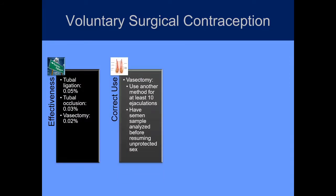The correct use. With vasectomy, there are some really clear markers for when it's safe to resume unprotected sex that aren't quite as clear for tubal ligation or tubal occlusion. With vasectomy, you want to make sure that there have been at least 10 ejaculations since the surgery before you would have any kind of unprotected sex. And this is not an or, this is an and. So you've had at least 10 ejaculations and you have your semen sample analyzed for the absence of sperm. You want to make sure that you've done both of those.